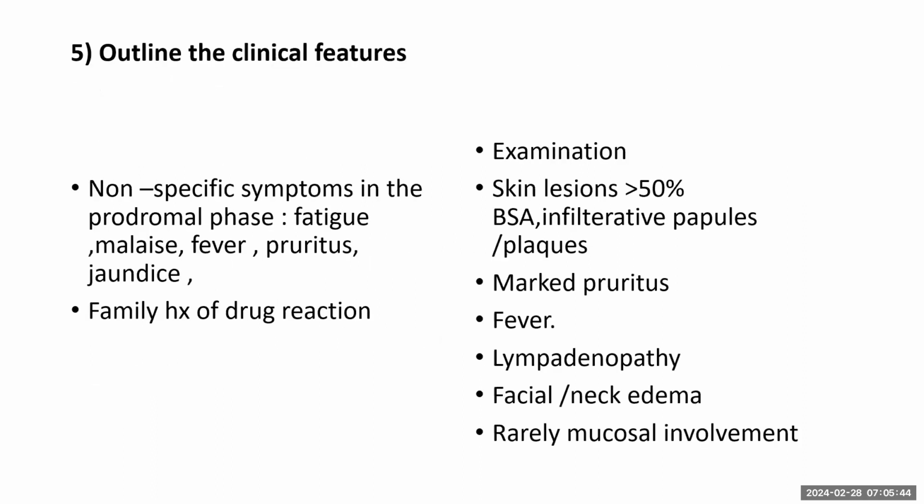Then to outline the clinical features, they have non-specific symptoms, which would include fatigue, malaise, fever, pruritus, jaundice. Then on examination, we can see skin lesions affecting more than 90% of the total body area. We have marked pruritus, fever, lymphadenopathy, neck involvement. And in DRESS, rarely do we have mucosal involvement.